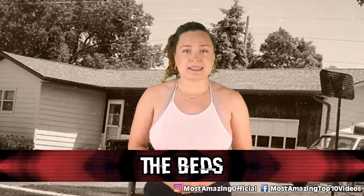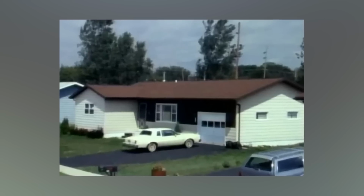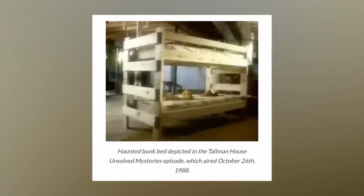Back in 1986, couple Deborah and Alan Tullman moved into a new home with their children in Wisconsin. The following year, they bought a second-hand set of bunk beds for their kids for $100, but as it would turn out, they bought much more than they had originally bargained for. When they brought the bunk beds into their home, they clearly must have brought something else along with it.